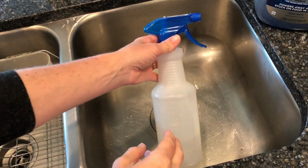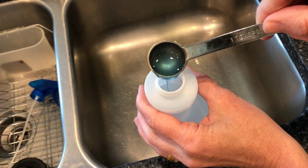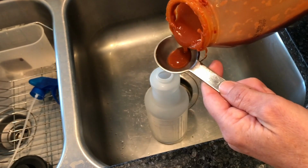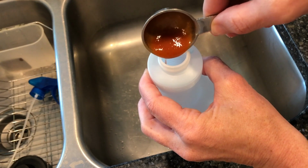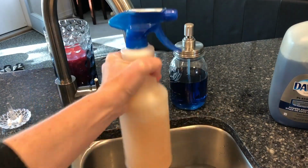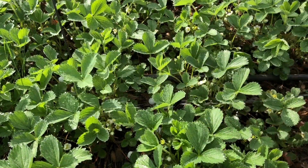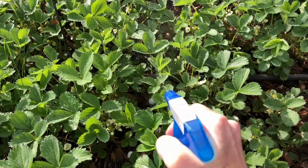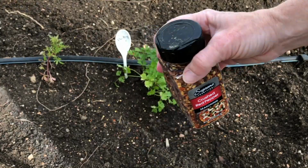Make a red pepper spray. Add 4 cups of water to a squirt bottle, 1 teaspoon dish soap, and 1 tablespoon of red hot or Tabasco sauce. Mix and spray on your plants. This is meant to keep the deer, squirrel, mice, and birds off your plants. Test the plant in a small place to make sure that the plant can handle it and wait for 4 days to see. Spray once a week, and if it rains, you'll need to reapply.